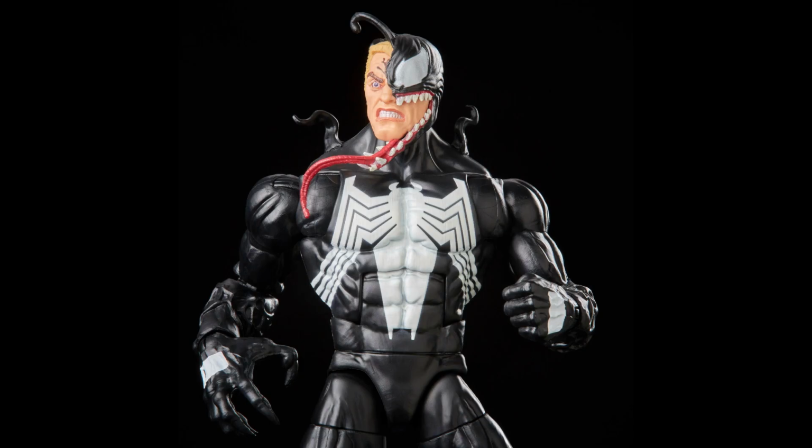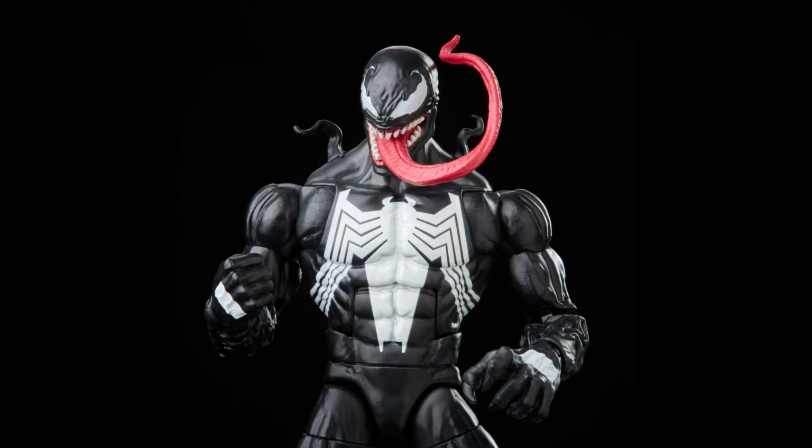That's what I was wanting. My god, that half Brock Venom sculpt is worth it alone. That's the kind of sculpting I'm talking about. Best Venom head Hasbro has done in my opinion. Even the alternate head looks to be second best. Can't wait for this one.